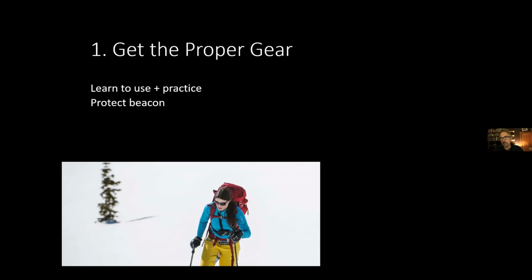I carry my beacon in my left front pocket, and I wouldn't recommend that for most people. I would say mostly you want to put it in the harness it comes with, like this person.